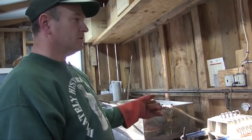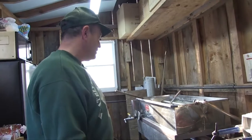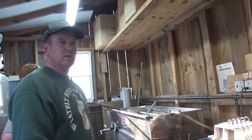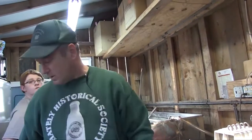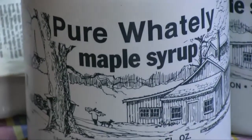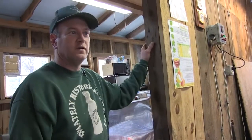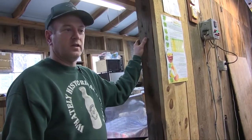After it's been filtered, then it's ready to bottle. I store in kegs I use. Also from there, as soon as it's been filtered, it can go right into the individual bottles like that are right behind you, or any of these. This is syrup that's been bottled and ready to be sold. Quite frankly, I don't feel that the type of fuel you use has any impact on it.